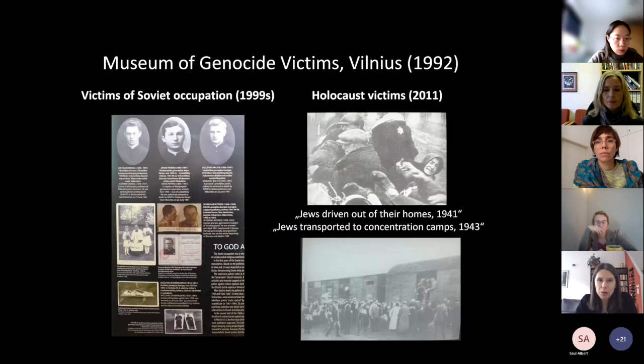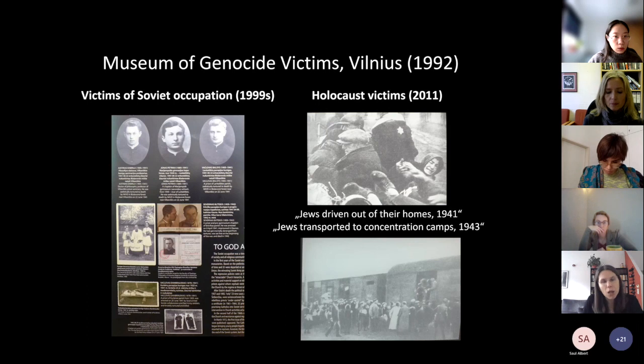Also, when we look at the visual representations of victims, we can observe that there is quite a difference in how different groups are exhibited in this museum. The victims of Soviet occupation are exhibited in the way I have explained before, and we could expect now already, through private photographs, which are in a very meaningful way contrasted with the mugshots taken by perpetrators to show what has been done to this person, accompanied by biographies and biographical objects. So in a very empathy-evoking way, I would say that works very well with the visitors.